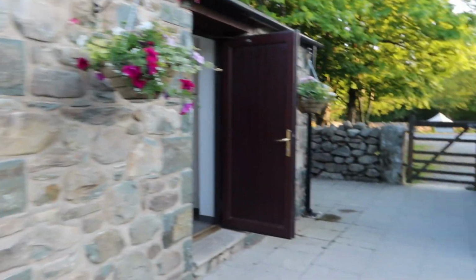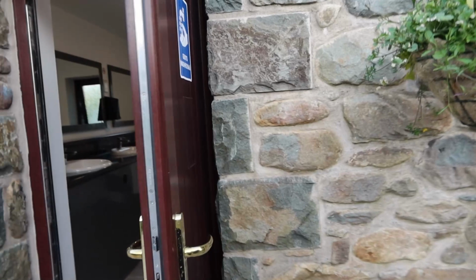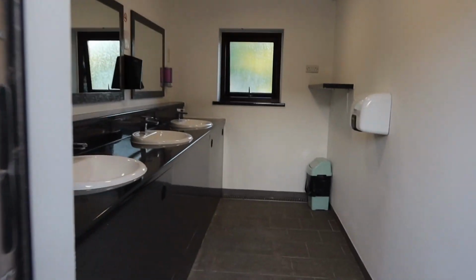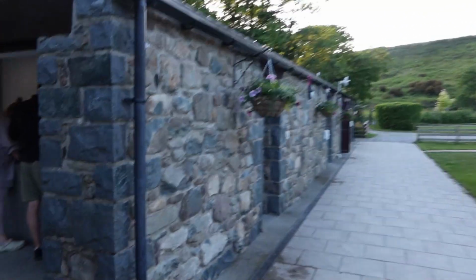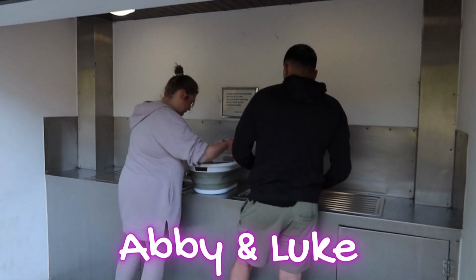Ladies' washroom. Gents' washroom. How bizarre. Isn't a sink a sink? You have to have your own hand washing. Very clean. Smells lovely in here. I haven't found the bogs though. Here's the dishwashing facility.